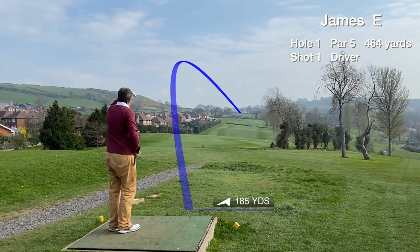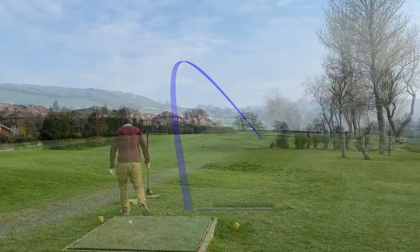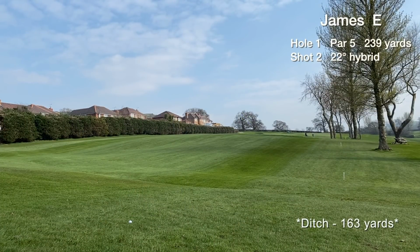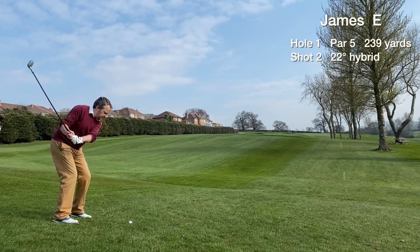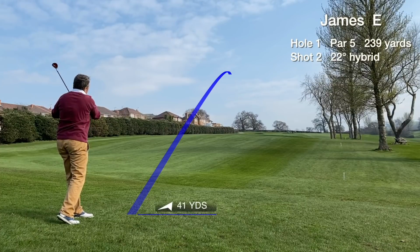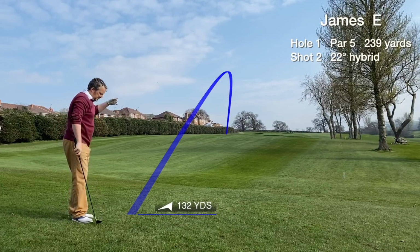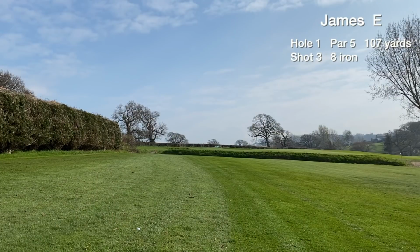Opening hole is a par 5 and we hit a great tee shot, over 200 yards, finds the first cut to the right. It's like 240 to the green, so it's just a smooth layup before the ditch. Second shot is hit towards the left side of the fairway, goes really well. It's 107 uphill a lot, so hitting the 8-iron from the rough.